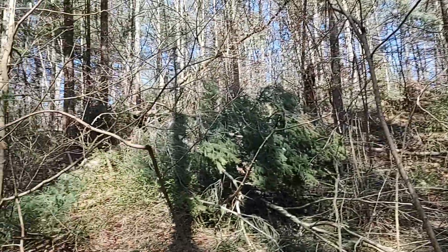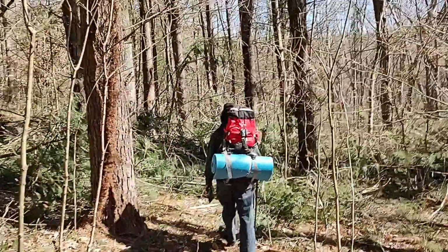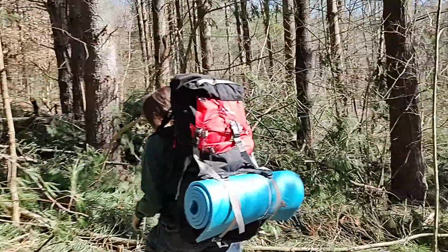Because of the lack of maintenance, it's pretty tight going through this. So you'll want to be packing light and tight to get through some of this stuff. Because if you have anything hanging off, or if you're too bulky, you ain't gonna make it. Oh no. Up and over.